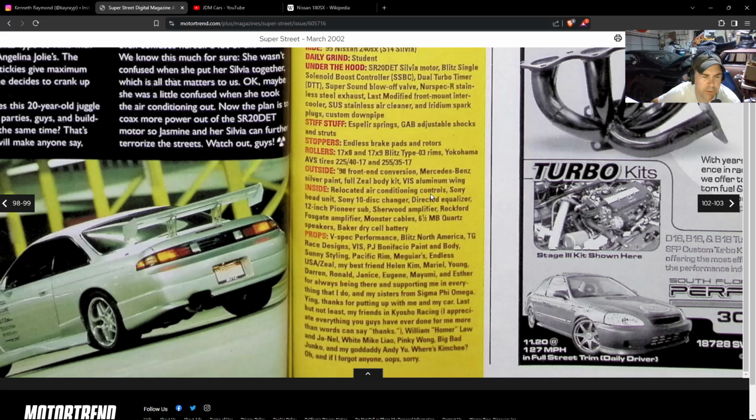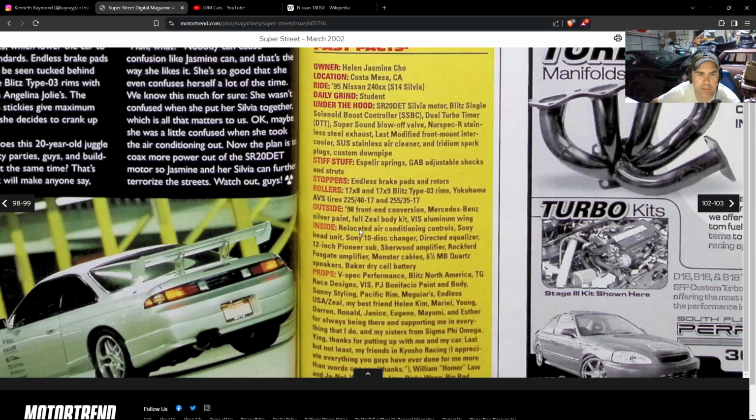Relocated air conditioning controls, that's what we saw on the dash. Sony head unit, blah, blah, blah. V-Spec Performance, Blitz, North America, Race Designs. And these are always all these companies that were involved in building this car.